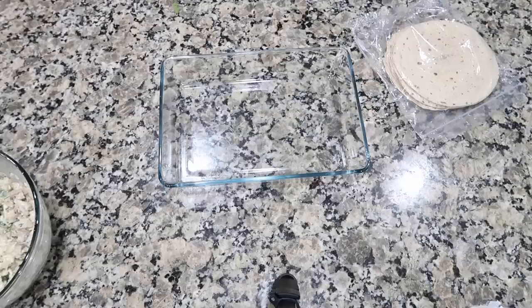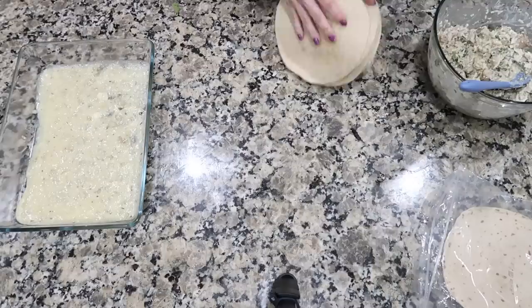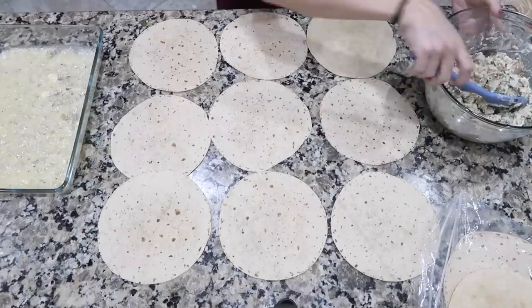I've got a nice 9x13 dish. I'm just gonna throw some of the sauce downtown. Schmear it all around. That is magic. And what I'm gonna do with the filling is just fill enough tortillas up until I run out and shove them in the dish, and then we're gonna cook it in the oven toot sweet.